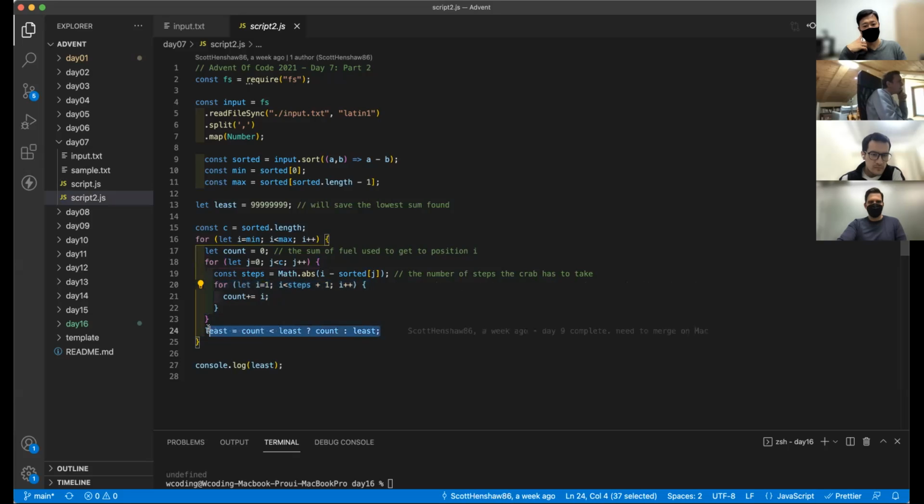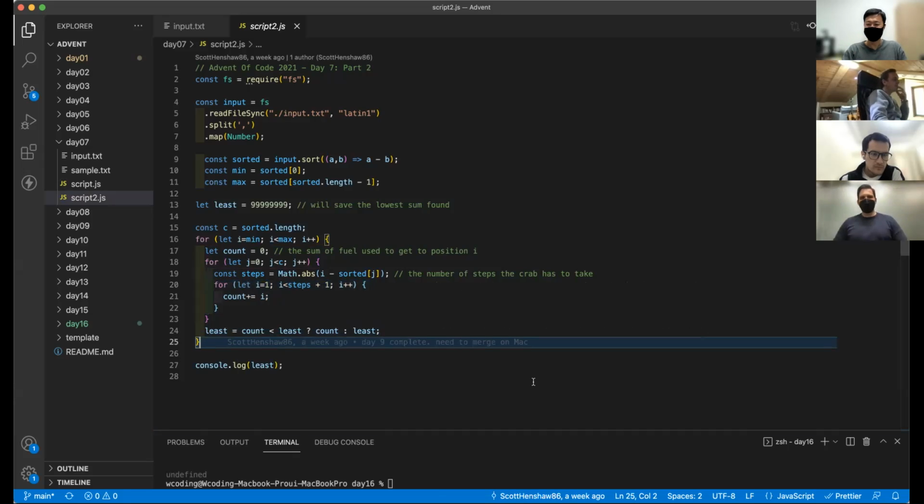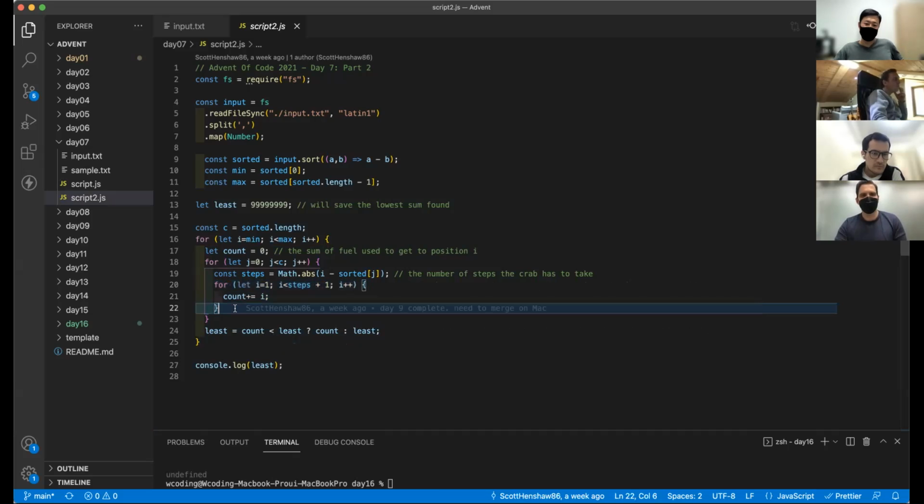Cool. Yep. That's it. So still essentially the same as Alex, except I'm not using that clever little shortcut to get the increased counter. I just have another loop. So it loops and loops and loops. Yeah.